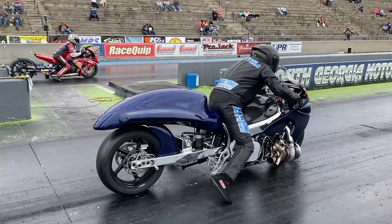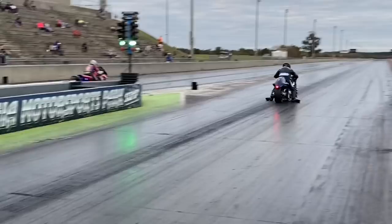Was there ever a point where you were a little concerned about what the bike was doing, or did you feel like you had perfect control of everything? No, I felt like I had perfect control of it. Even if it did get out of shape, I still feel I have control of it to a certain degree until it gets a little haywire.